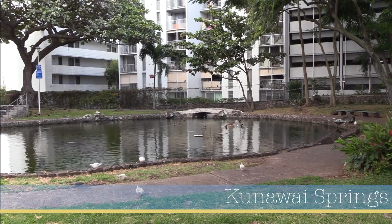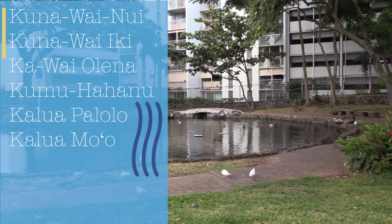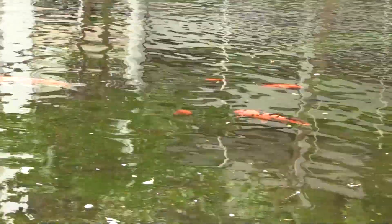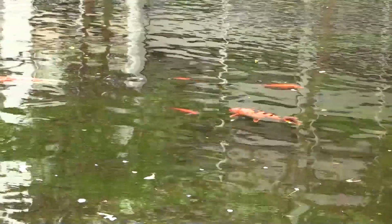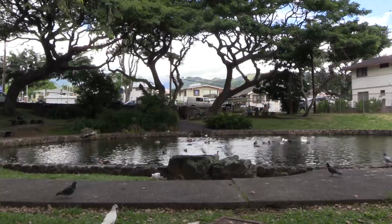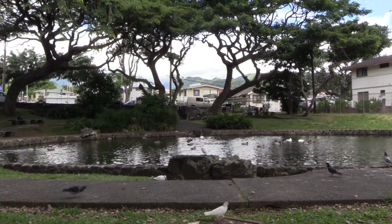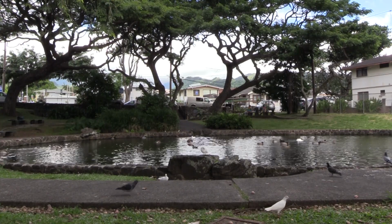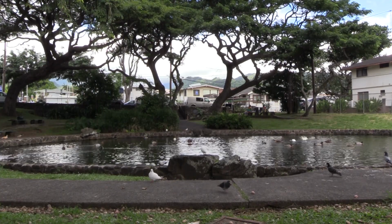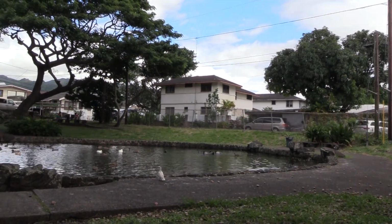There are 6 different springs in the area: Kunawai Nui, Kunawai Iki, Kawai Olena, Kukuhanu, Kalua Pololo, and Kalua Mo'o. The clearest one, at Kalua Pololo, is a miracle for irritated skin and hair that is falling off. People could bathe in the various ponds with the permission of the Mo'o, supernatural people in old Hawaii. The rest of the springs were drilled out and turned into wells. Kunawai Nui is the only one left, which is now a city park built in the 1960s. Water comes bubbling up the holes at the bottom of the pond, which is home to ducks and fish.